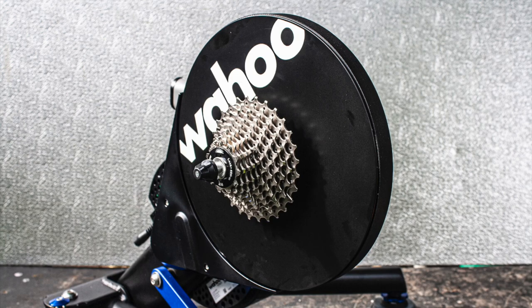Wahoo have done some work on the ERG mode, so that's where the trainer tries to hold a constant power. There's an easy ramp function now, which eases you back into an interval over 10 seconds if you have to grind to a halt because you're knackered or you have to stop for any other reason.